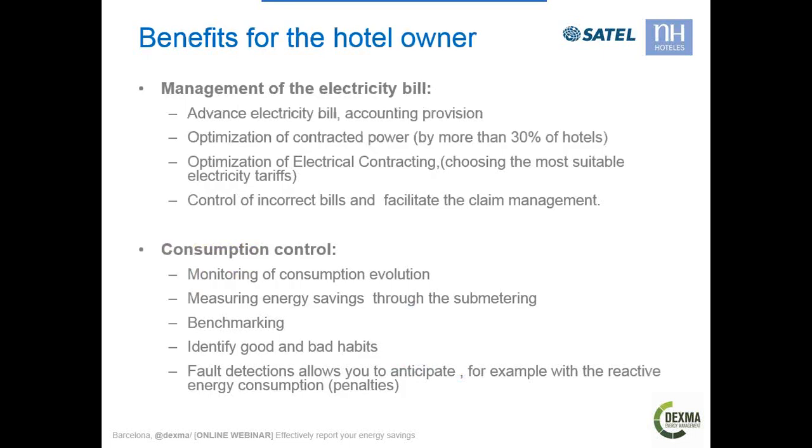Well, we can classify the benefits for the hotel owner in two parts. Management of the electricity bill. Well, we get an advanced electricity bill, really helpful for accounting provisions. Optimization of the contracted power. Here, as you know, in Spain, this is a really important thing because the contracted power is a big part of the bill. So as much as you can adjust the contracted power, avoiding really expensive penalties, the more money you can save. We got that in more than 30% of the hotels in NH. We could adjust that contracted power, so they could save a lot of money.